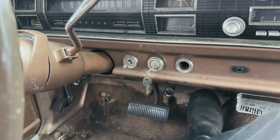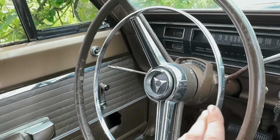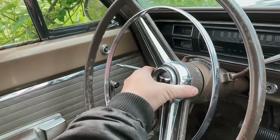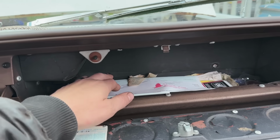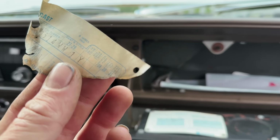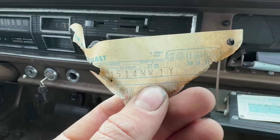Oh, the squealing alternator belt has been a constant feature ever since this thing was put together. I seem to recall a chunk of surgical hose jammed in here to keep it from rattling. Part of the build sheet's in here. Dang it. Just enough to read WW1. Nice.